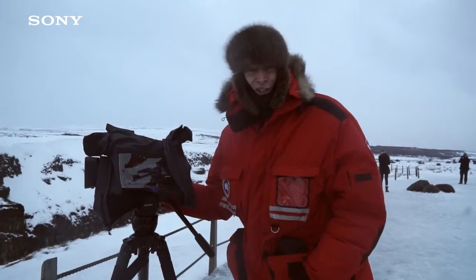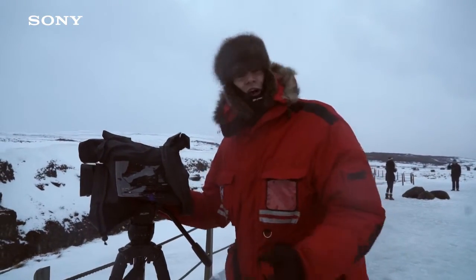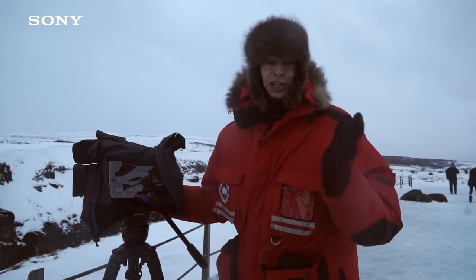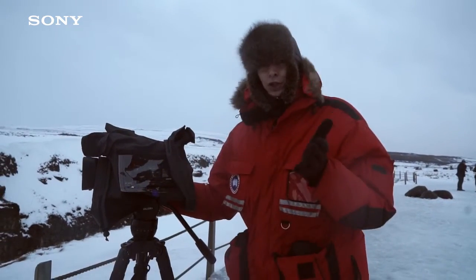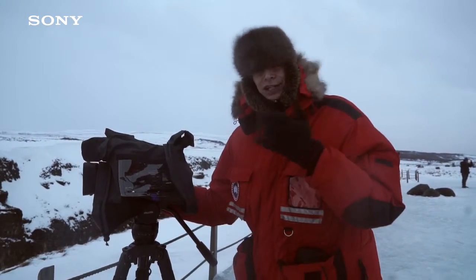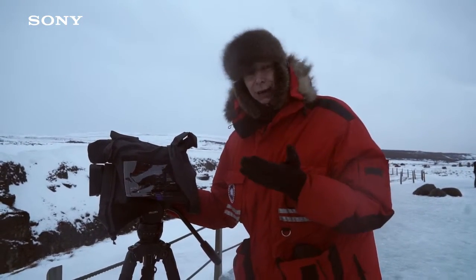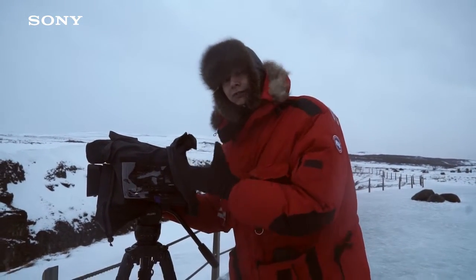These weather conditions are just crazy. Blowing a gale, we've got snow, rain, everything. In these sorts of conditions, you don't want to have to change the lens. So having a 17x zoom means I can zoom in and out, I can get the shots, I haven't got to swap lenses, things like that, as you do with a large sensor camera. And that makes it really easy to work in what is a very challenging environment.